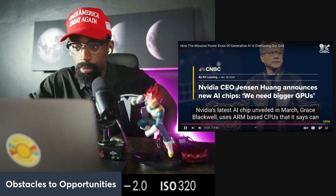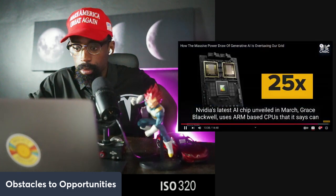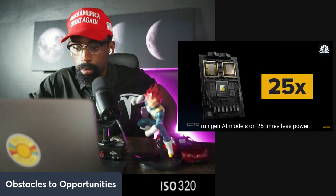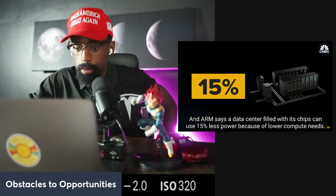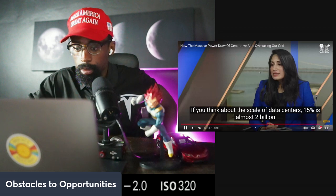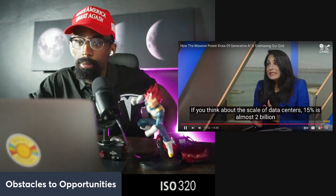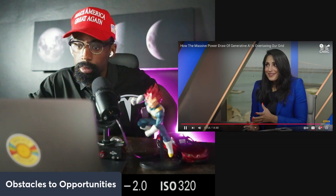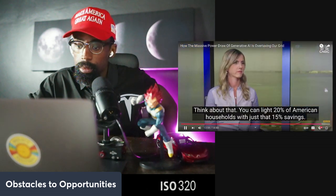NVIDIA's latest AI chip unveiled in March, Grace Blackwell, uses ARM-based CPUs that it says can run Gen AI models on 25 times less power. And ARM says a data center filled with its chips can use 15% less power because of lower compute needs. If you think about the scale of data centers, 15% is almost 2 billion ChatGPT queries. Think about that. We can light 20% of American households with just that 15% savings.